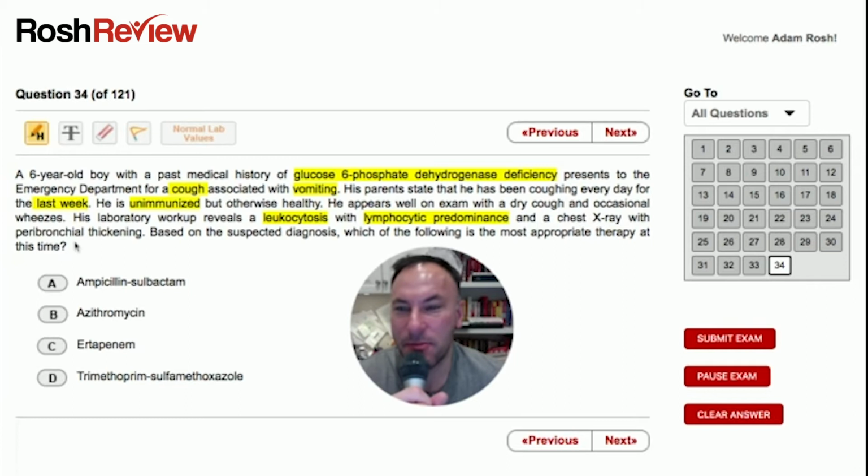We see an X-ray with peribronchial thickening, which you could see in pertussis. You also see this in things like RSV, and you may see it in asthma. So you could easily be led astray. Oftentimes in clinical practice, pertussis is missed for the presentation of bronchitis. All right, so now we need to know the suspected diagnosis, and let's put this all together right here.